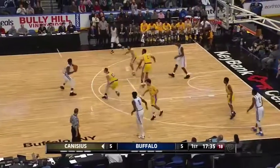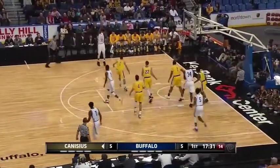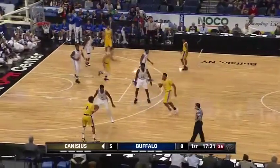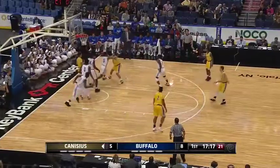Top of the key here is Perkins. He'll hand it off to Connor. Back to Perkins, wide open three-pointer, the lefty. To guard him on the perimeter, the Griff's ball screen defense has to be better whenever Perkins is involved. Going to the hole hard against 4 UB Bulls, we're able to draw the foul.